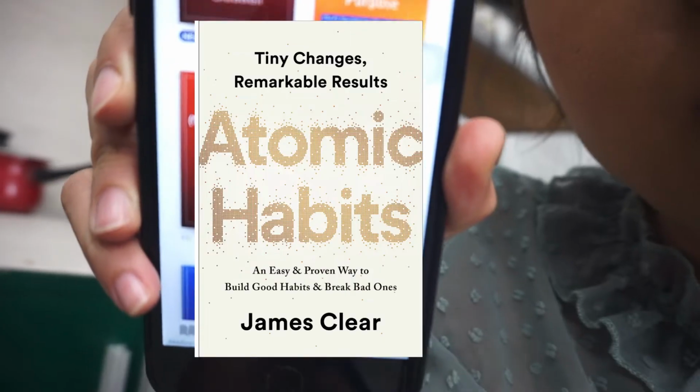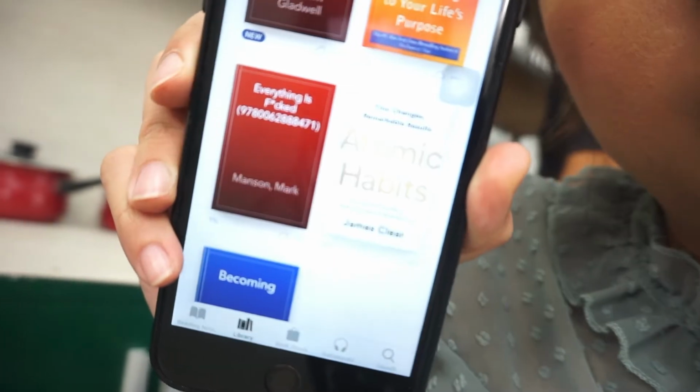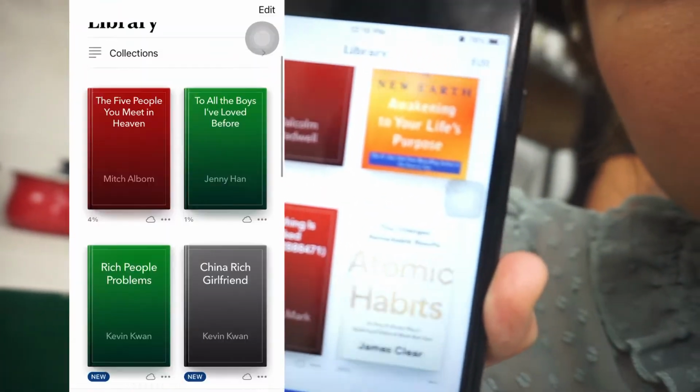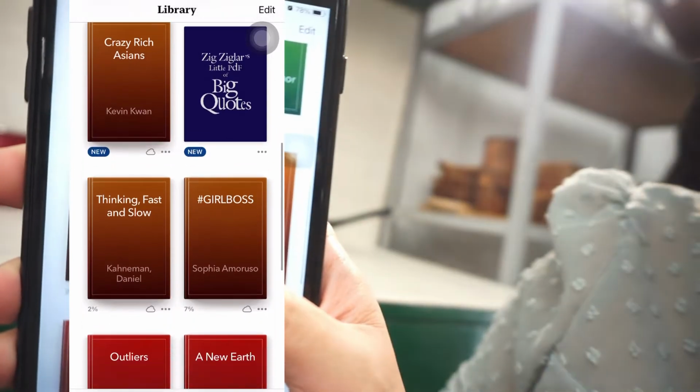And basa-basa lang din ako after kumain. This is my current read, Atomic Habits. And hindi ko pa rin siya natatapos, bagal ko magbasa. Anyway, ito yung iba kong kasama sa library ko.